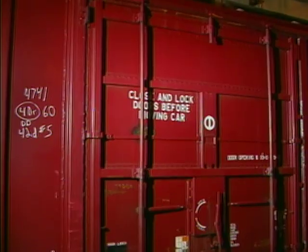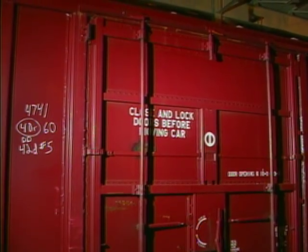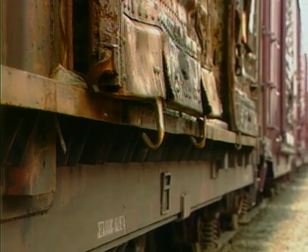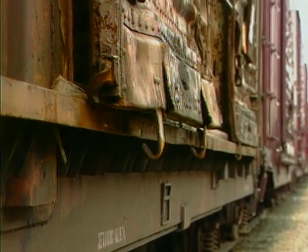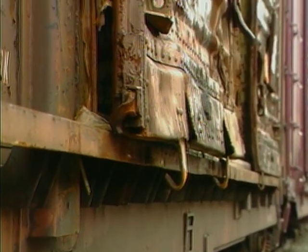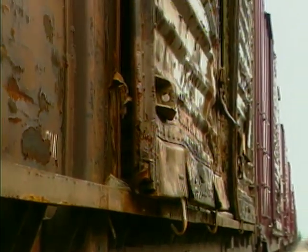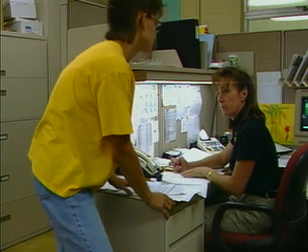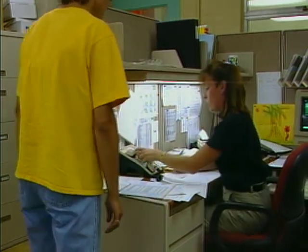Make sure that they are not off their tracks at the top or the bottom. If this condition exists, do not attempt to open the door. It is unsafe. Advise the serving carrier of this condition so that they can respond to the situation.